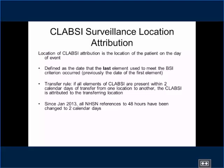So it becomes very important that when you accept transfers from other facilities who do have central lines in them, that you do document that line was present on admission. And you need to look very carefully to make sure that if the patient comes down with a central line associated bloodstream infection the day after transfer, that you are not tagged with that event.